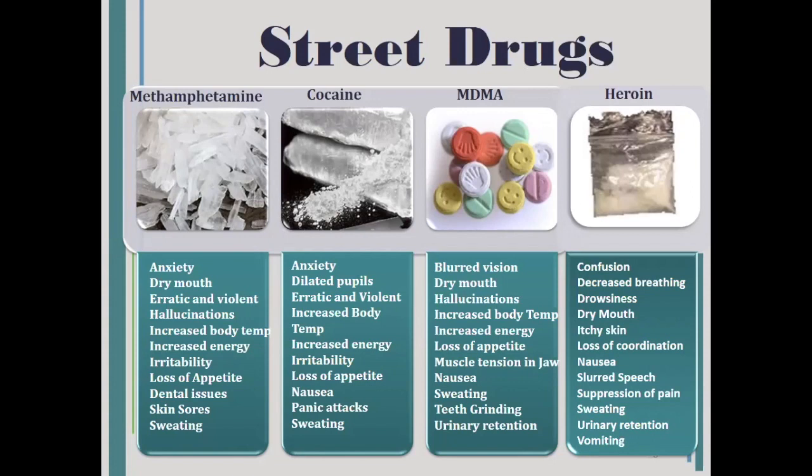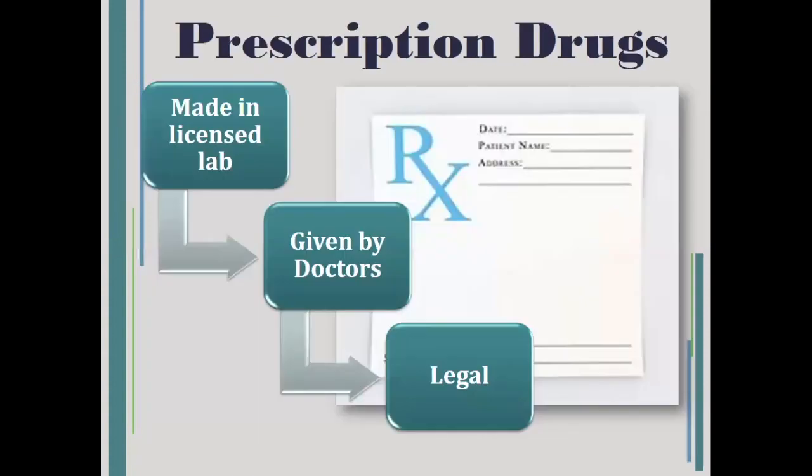Heroin is different from these three in that it is a depressant, which means it's slowing down the way the body functions. So if you look at the side effects, they're very different because everything is decreasing, right? You have decreased respiration or breathing, slurred speech, drowsiness, dry mouth, and obviously it's going to suppress pain.